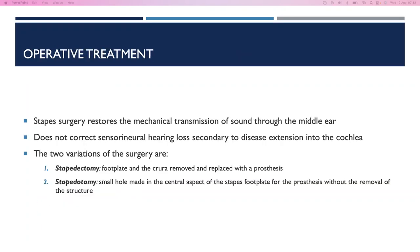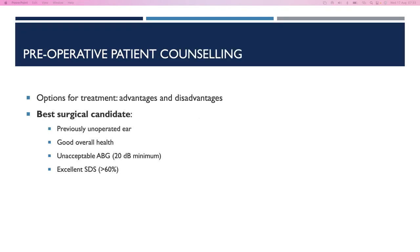The operative treatment is essentially stapes surgery. Stapes surgery restores the mechanical transmission of sound through the middle ear. It doesn't prevent sensorineural hearing loss, certainly due to disease extension to the cochlea, which is important to stress and mention to the patient. There are two variations in the surgery, a stapedectomy and a stapedotomy. Stapedectomy is when the footplate and crura are removed, and the entire structure is replaced with a prosthesis. Stapedotomy is where a small hole is made in the central aspect of the footplate for insertion and positioning of the prosthesis without removal of the superstructure.